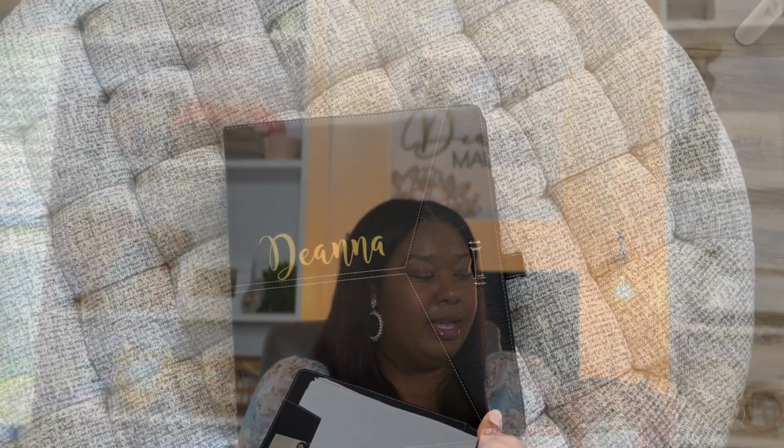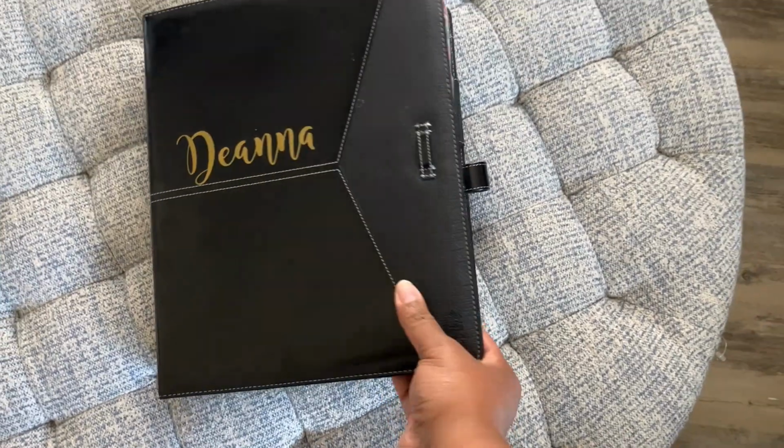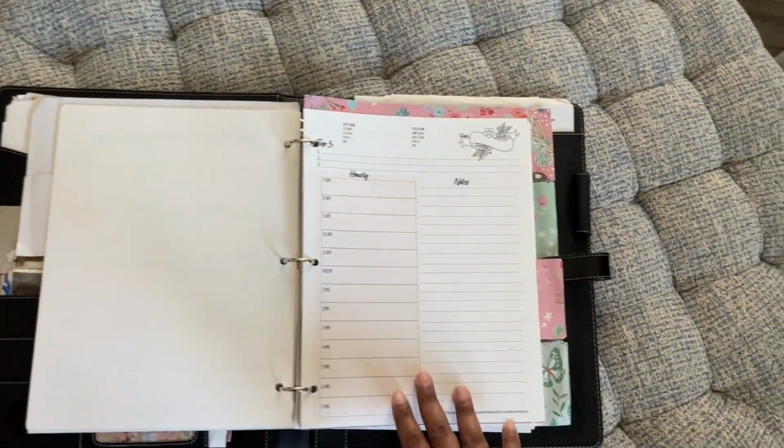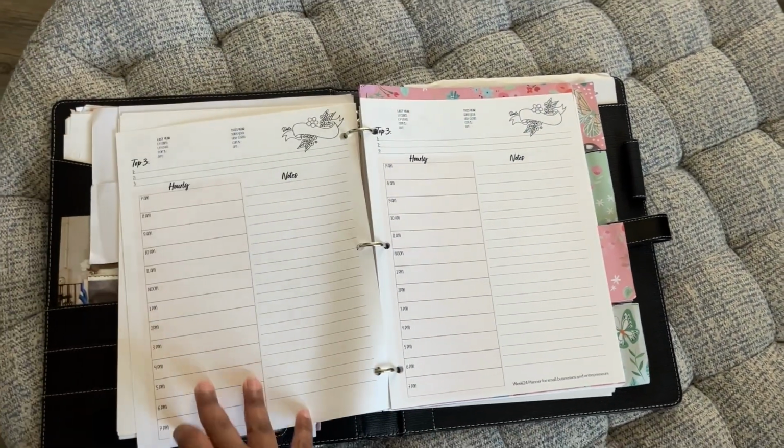And I just have some things in here like my brand image, what I want it to look like. I do have some other things listed in here, but overall, I have a day-by-day to-do list with an area over here for notes if I want. These are templates that I made myself, but as far as the binder goes, it's a really nice quality binder. Really, really like it. Stitching on it is beautiful. And I purchased this from where? Amazon, because that's what this video is about.